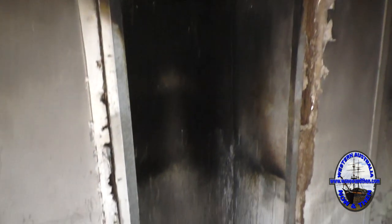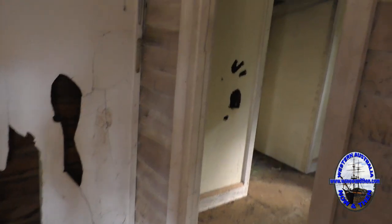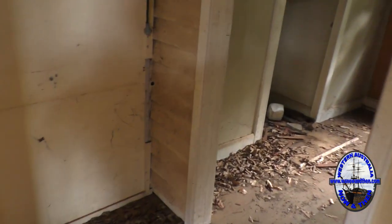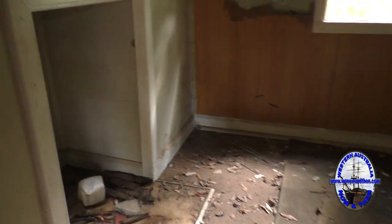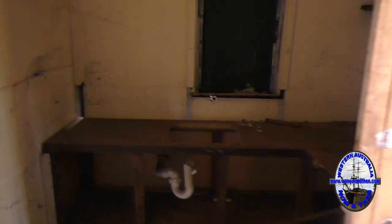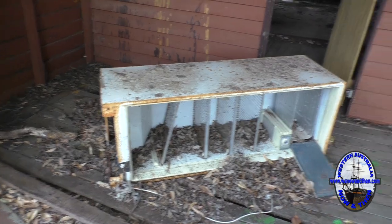An old fireplace in there. They'll all be the same design. Something for a little cooker in there. This one is at least almost intact. Perhaps the wood panelling saved most of the walls from being kicked in. Missed something there. That would have been a little kitchen area. So an old fridge.